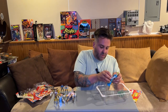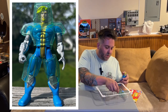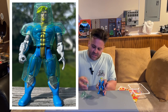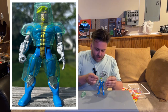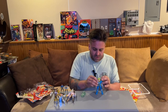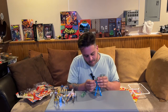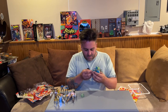This is Trevor Fitzroy. Now, Trevor Fitzroy, as we said before, frequently associated with Bishop. I guess this is like a force field that he's supposed to create. Ooh, let's see if we can actually get it on there. It does look pretty cool when it is actually on him.